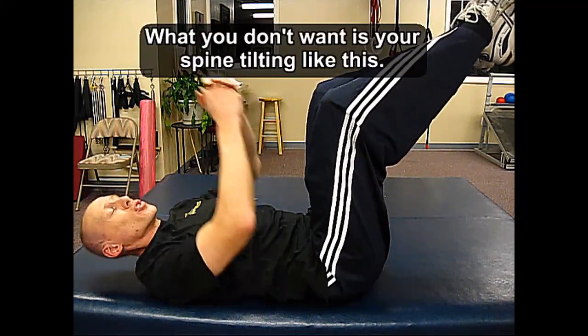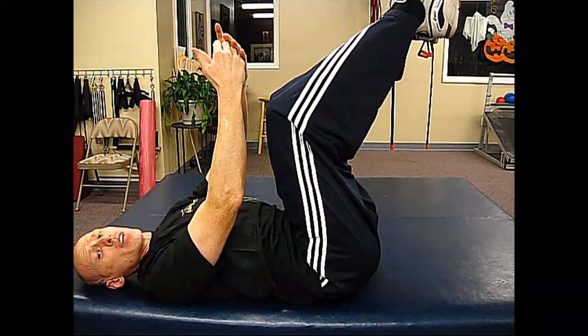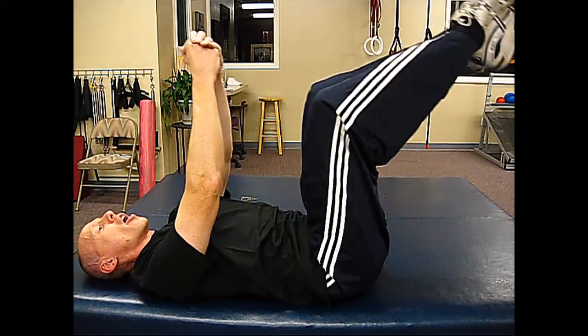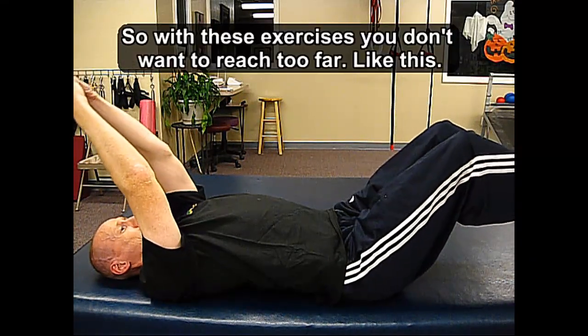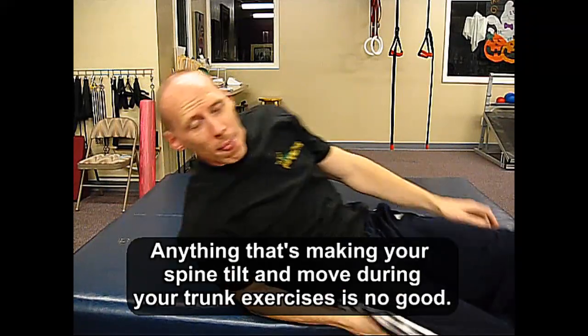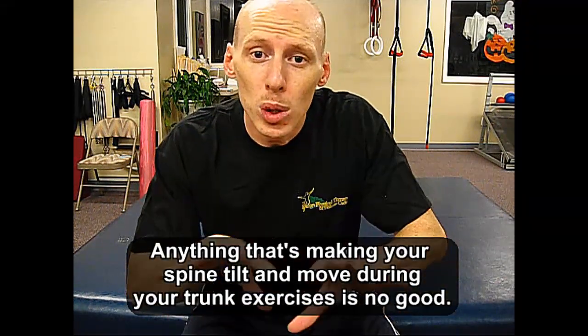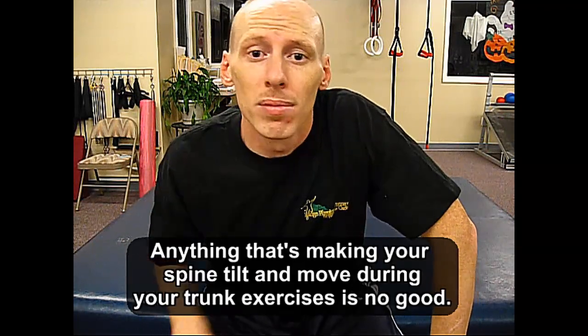What you don't want is your spine tilting like this. So with these exercises, you don't want to reach too far, like this. Okay? Anything that's making your spine tilt and move during your trunk exercises is no good.